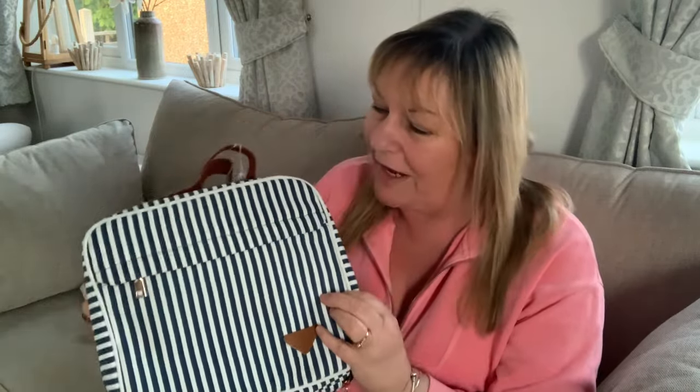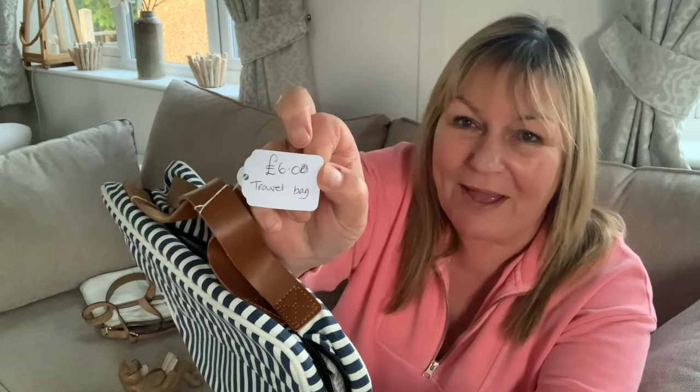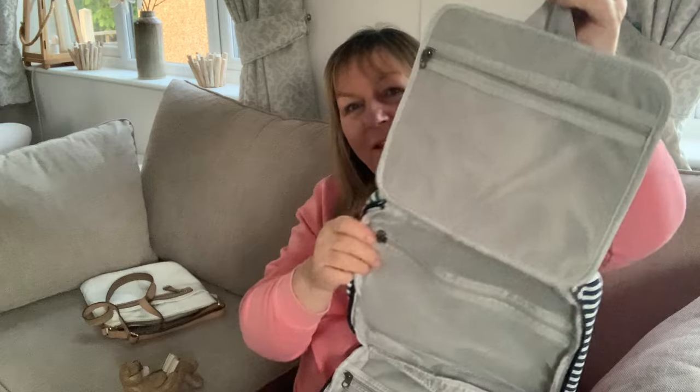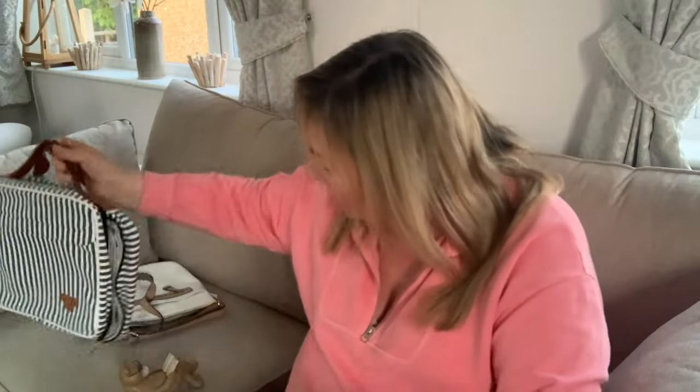And then I picked this up thinking it was a lunchbox, and I thought, oh, look, great. But when I got home, it actually says on the label, it's a travel bag, £6.50. I didn't see that. I really thought it was a lunchbox. But anyway, it's a travel bag, so I'm sure I'll get lots of use out of it. If I open it up, it's got the little hanging hook here. It's brand new, and you've got all these compartments. So you can hang it up. There's one at the bottom of the zip. So I'll put my makeup in there, my toiletries, my medication. That would be really good to take away anywhere. I didn't realise what I thought was a lunchbox is a travel bag. But it's lovely, isn't it? So that's what I picked up.